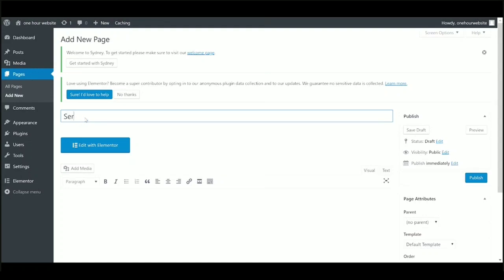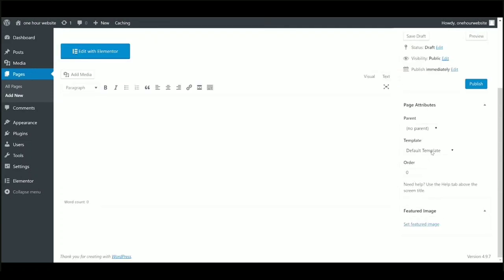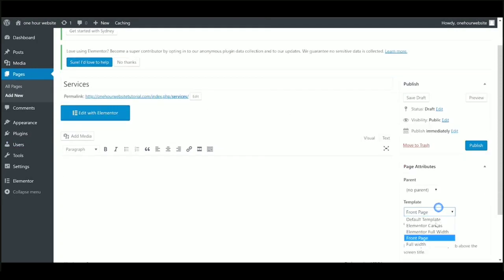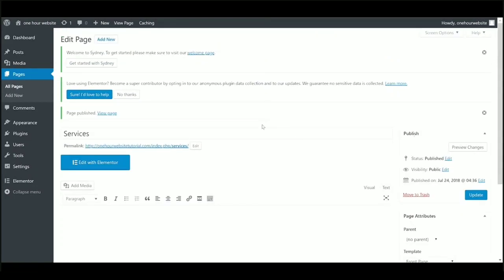and we're going to add one more, and we're going to call this one services. And make sure for this one we hit front page, because the reason we're making it front page is it helps us to be able to use this Elementor page builder. You can use the Elementor full width, but I find that the front page actually works better in terms of it turns out neater, but I'll show you guys that a little bit further down the track. But we're just going to hit publish.